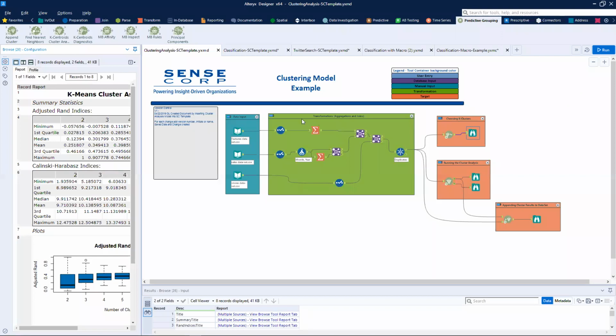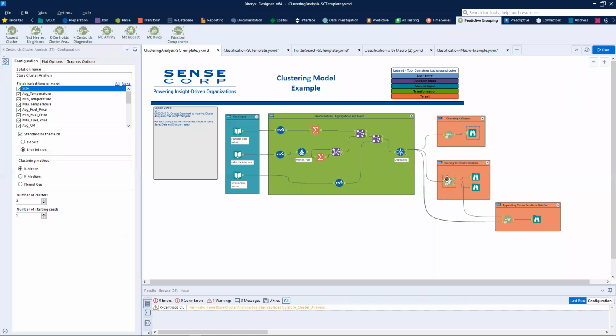So the next thing you're going to drag down is the K-Centroids Analysis tool, and that's going to do your actual cluster analysis instead of just finding your optimal number of K. Again, you choose the same fields you chose earlier, and you standardize your fields. I picked the unit interval, and then I'm going to cluster on K-means, and here's where I pick that number 3 that I just got from the diagnostics tool. So I'm setting my number of clusters to 3.